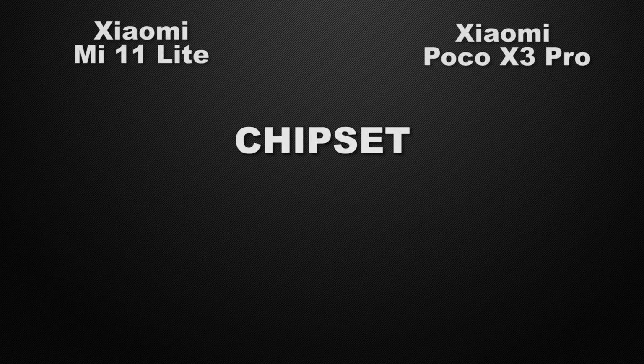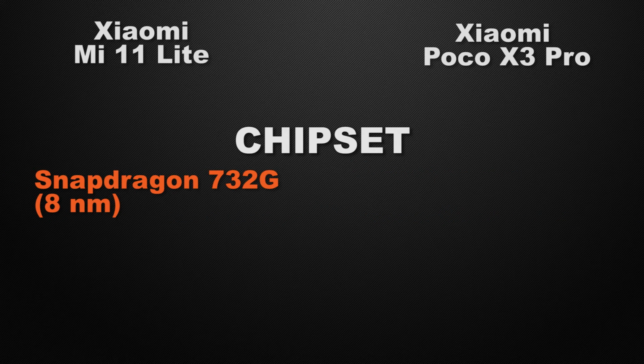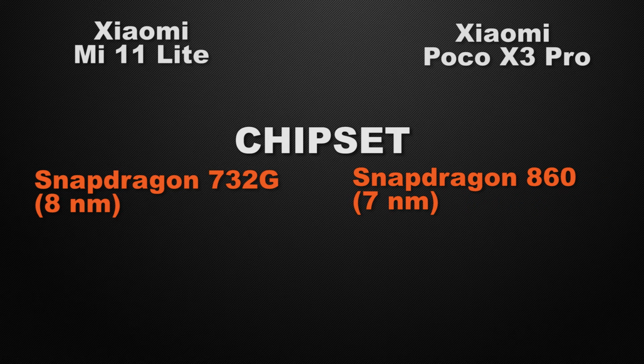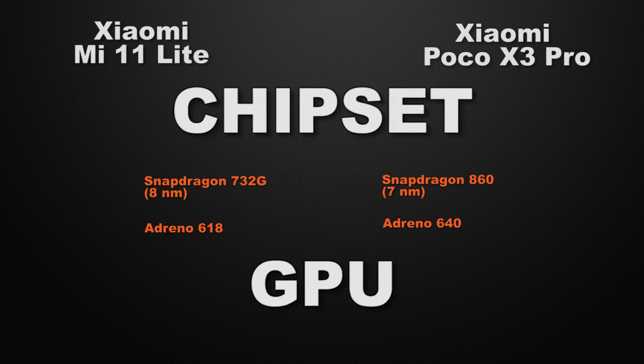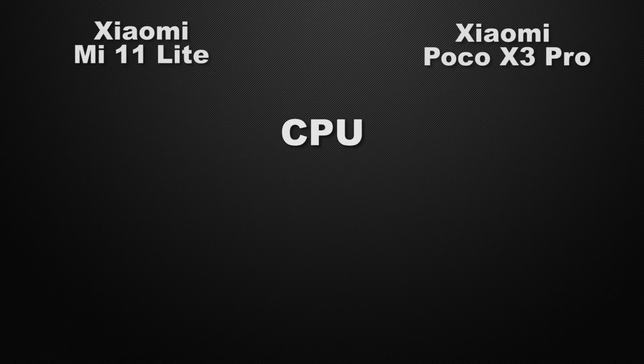Let's talk about the processor of the devices. 11 Lite is powered by Snapdragon 732G 5G based on 8nm process, whereas X3 Pro is powered by Snapdragon 860 based on 7nm process. So the winner here is X3 Pro because it has a flagship processor which gives you faster processing speed. And about the GPU of the devices, 11 Lite is packed with Adreno 618, whereas X3 Pro is packed with Adreno 640. So the winner here is X3 Pro because it can give you much more FPS in games.